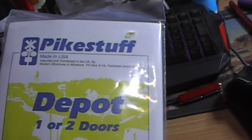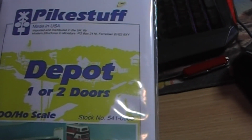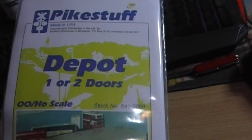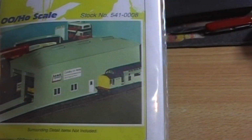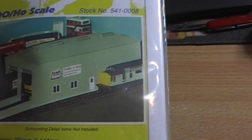Well, the Americans will recognise that name. I had only discovered it a while back, but not many people stock or sell it over in the UK, but clearly this is marketed for the UK market. It seems there's British locomotives in that scene.